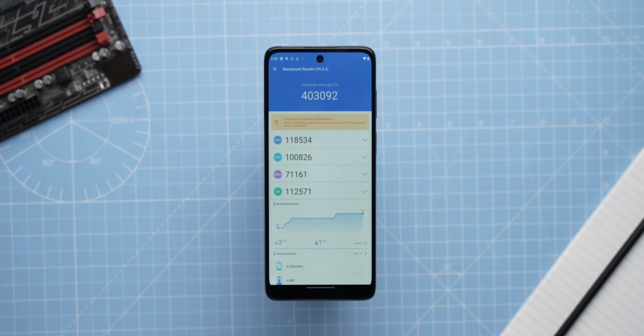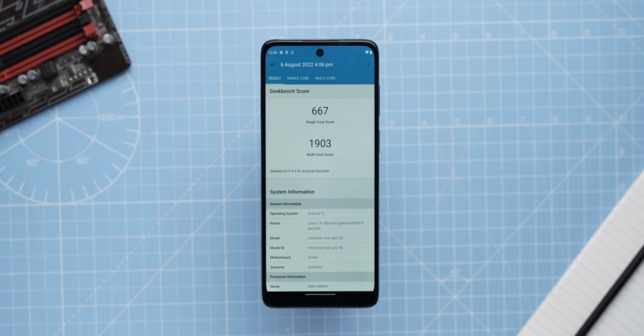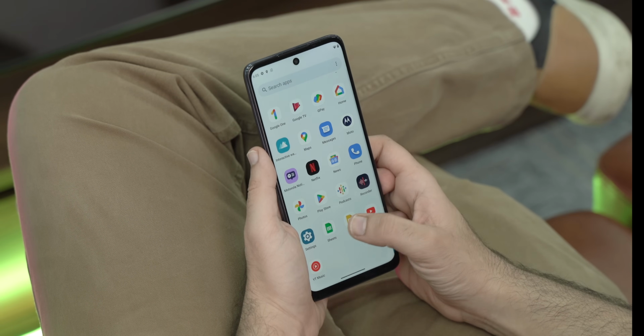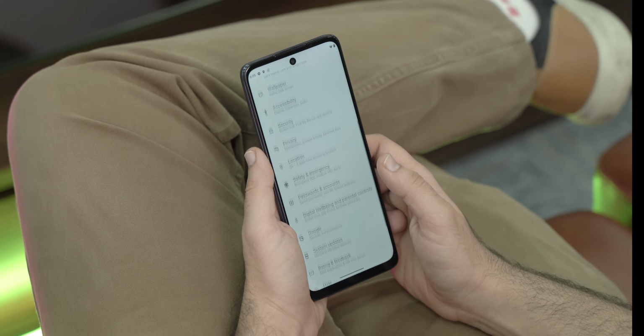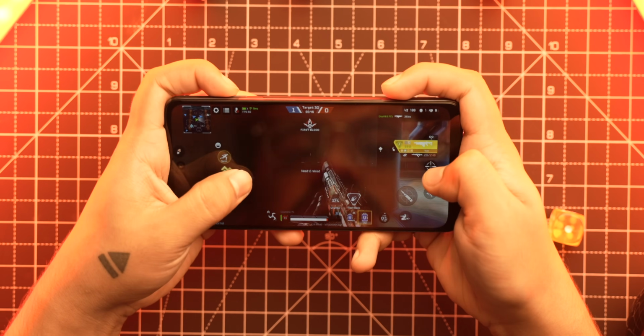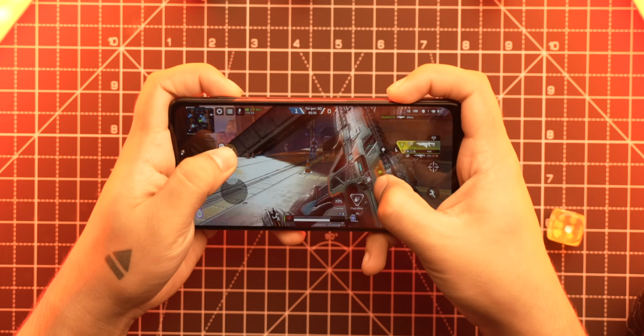Anyway, these are the benchmarks from the phone, and I mean the Snapdragon 695 is a chipset that we have seen in a lot of phones under 20K, and it's a consistent performer, and so far the Moto G62 seems like a very smooth and responsive phone. Gaming is pretty good too. These are the graphics settings in Apex Legends, and when we played a few games on this setting, the gameplay was fairly smooth and nice, so yeah, it's promising.